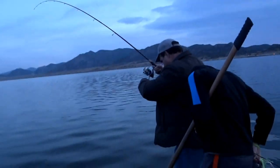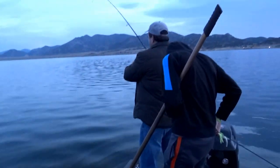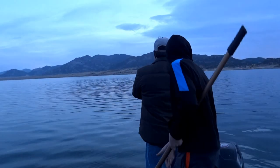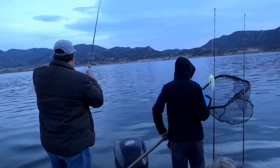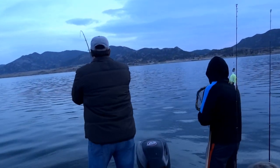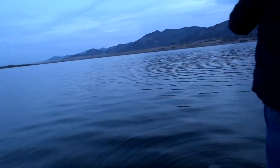Ricky's on fire already. That's a nice one. Nice rainbow. Holy smokes, 22 inch is a master for a cutbow. I didn't bring any trout stuff. I'm just using pike stuff. So if I do catch a trout on what I'm using, it's gonna be a monster.